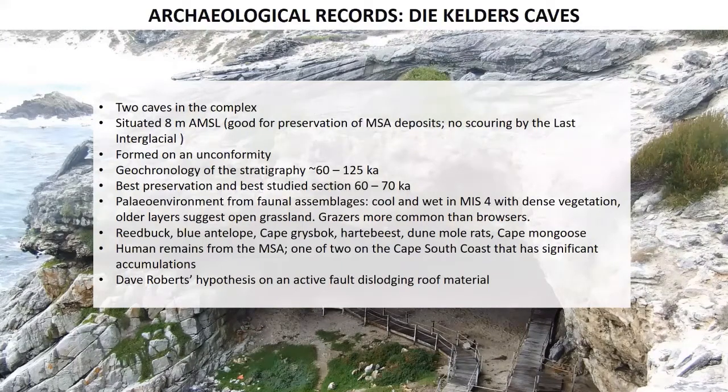Dave Roberts, before he passed away, had an interesting hypothesis on the human remains at De Kelders. He was wondering whether the bones, the remains of people that had died in the cave, were related to movement on an active fault. So he proposed that some of the faults in the area might be active and that one of them may have experienced some sort of seismicity or movements about 40,000 or 50,000 years ago, and that this might have triggered a rockfall that impacted the people living in the site. That hasn't been published. He's only presented it at conferences, but he was working on it before he very tragically passed away in 2015.